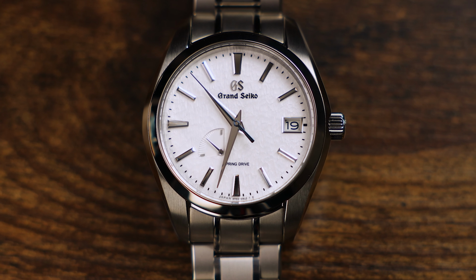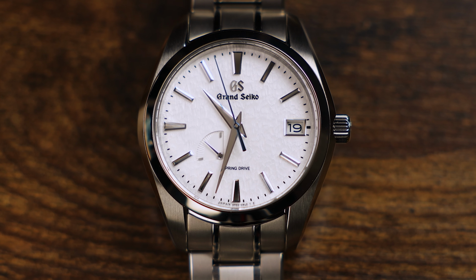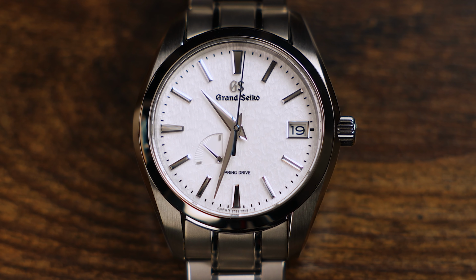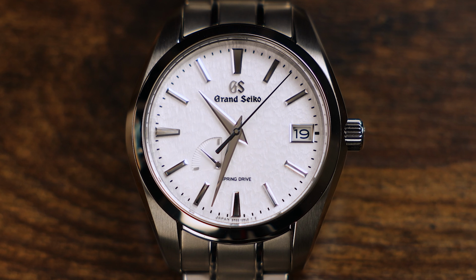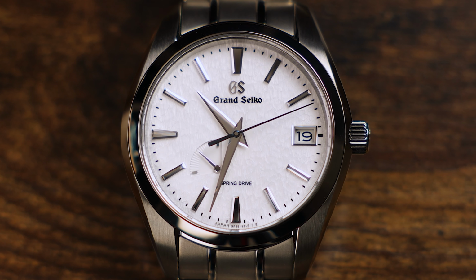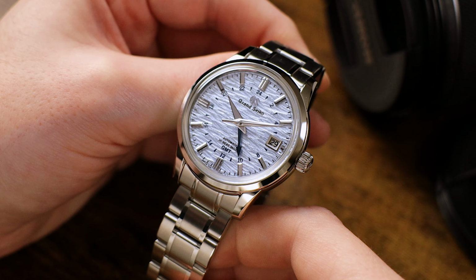Now, for my money, I'd guess that their most popular model is the Snowflake, reference number SBGA211, and it's easy to see why. The beautiful parchment white textured dial is a fan favorite, and look, it should be a fan favorite. Seiko's textured dials, in general, are one of the hallmarks of the brand. But what if you want something that pushes the dial texture envelope even further? Then, I think you might want to check out this watch.